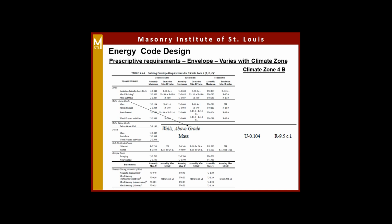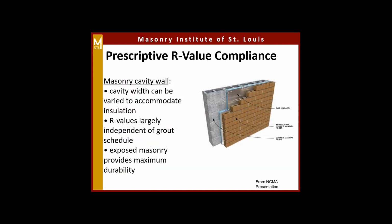And if you get nothing else out of this particular talk, ignore this and go to that, and I've done my job. I'm going to promote the heck out of that. If you're going to do prescriptive design, at least use the U-values. There's a reason for that: you don't have to have continuous insulation. End of story. That's the big plus to that.